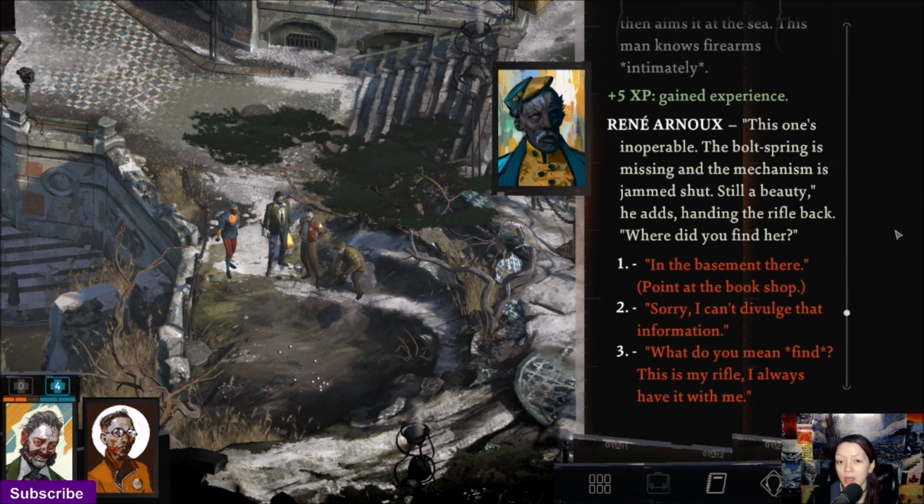Interesting. The one we thought was operable, not operable. Excuse me. In the basement there. Point at the bookshop. Sorry, I can't divulge that information. What do you mean find? This is my rifle. I always have it with me. Bullshit. I'm just gonna tell him because who cares? It's in the basement over there.